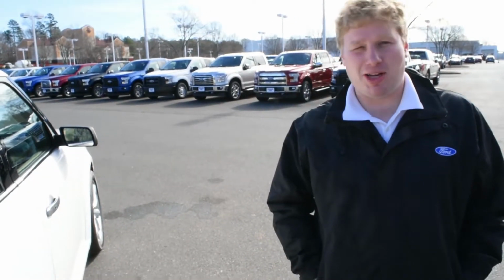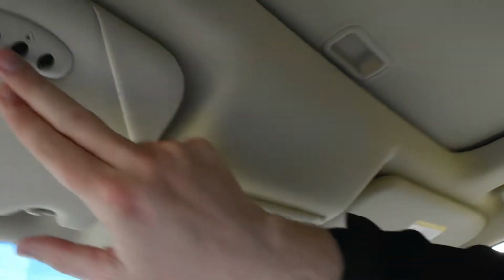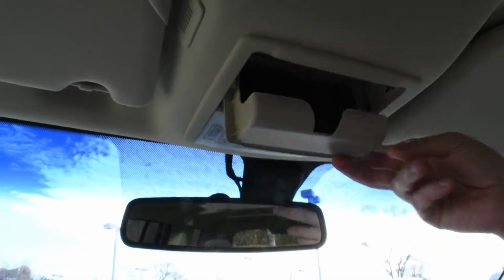Now let's take a look at the front seat and the technology that comes with this. All right, guys, now we're in the front seat, and we're going to point out a couple of the really great features that make the Ford Flex stand out from other automobiles. First, I want to show you a third independently operated sunroof. While we're up top, garage door opener already built in the car, don't have to worry about that. And of course, you can't live without the famous sunglass holder right there.